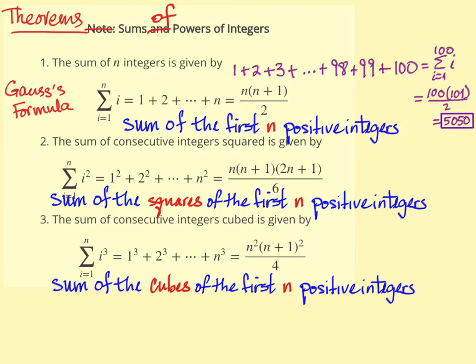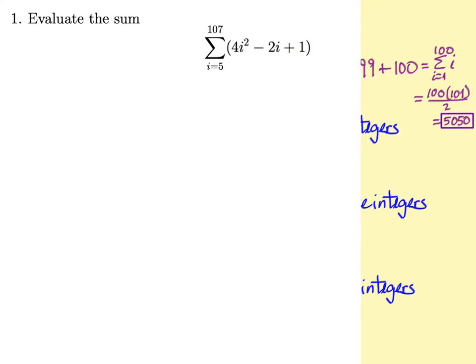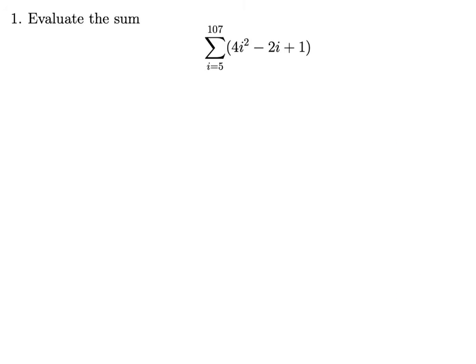So download the worksheet, and let's look at the first problem on the worksheet. It says, evaluate the sum as i goes from 5 to 107 of 4i squared minus 2i plus 1. So we're going to use a combination of the basic properties of finite sums from the other video. Those are just properties of arithmetic. And then we're also going to use the properties that are actual theorems, like Gauss's formula.